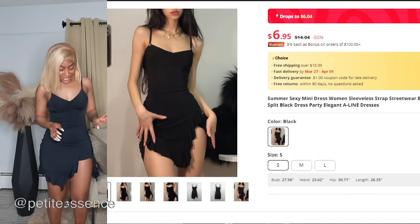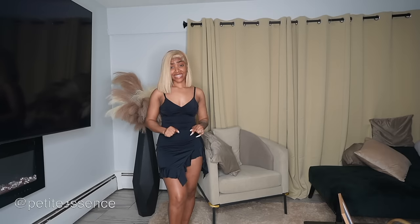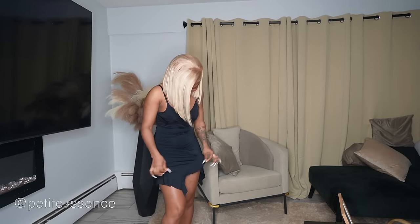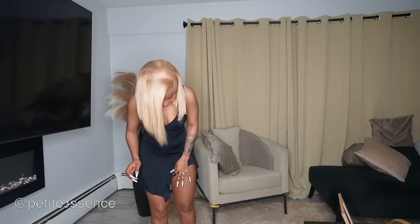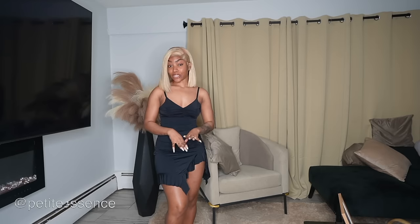This one is their summer sexy mini dress. Oh my gosh, yeah, definitely summer sexy. This split is giving a night out dancing, like salsa classes. It's so cute. It has that little flair to it, but it's nice and simple at the same time. It's giving classy, you know, that cute little black dress.